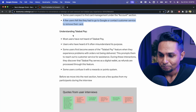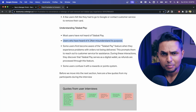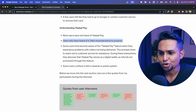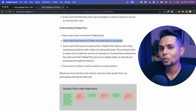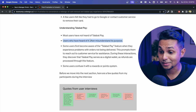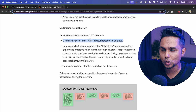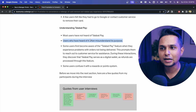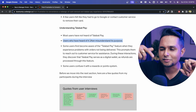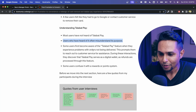Wow. All right. Understanding Talabat Pay. Most of the users have not heard of Talabat Pay. Okay. Maybe it's something new which the company is trying to push. And that's why maybe that could be a reason why they're probably bringing the cards also inside Talabat Pay. So maybe they want to create a system that every payment is via Talabat Pay, which is the single source. So if you still want to use a card, maybe, in the back end, the card is recharging the wallet, making a payment right on the spot. I don't know, could be, right?